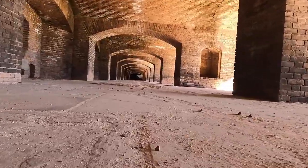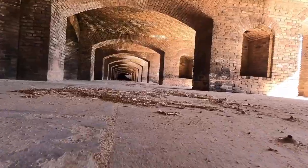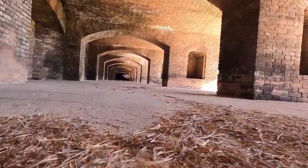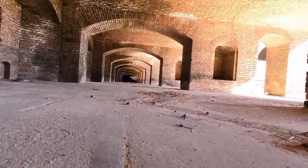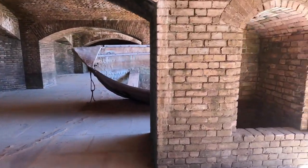Again, wear shoes inside the fort, please. These iron pegs sticking out of the ground used to hold down a metal track that the cannons would slide on. It's a good way to hurt your feet.